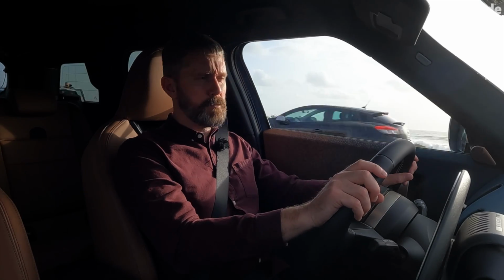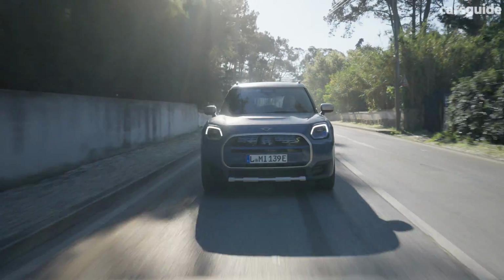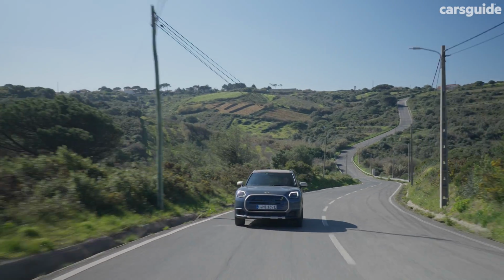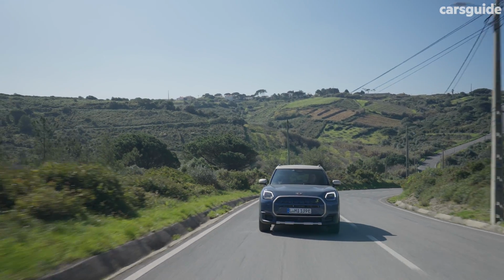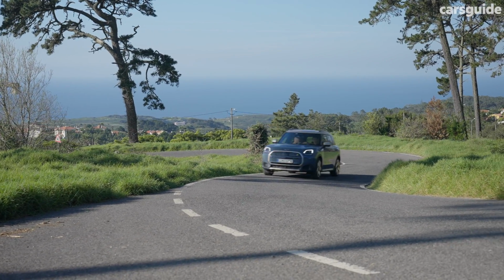I've been incredibly impressed with the grip on this thing. It is the All-4, which is Mini's all-wheel drive system, but it has just stuck to the road. And earlier we had some quite nasty slippery weather, and just very, very impressive dynamics in this thing.